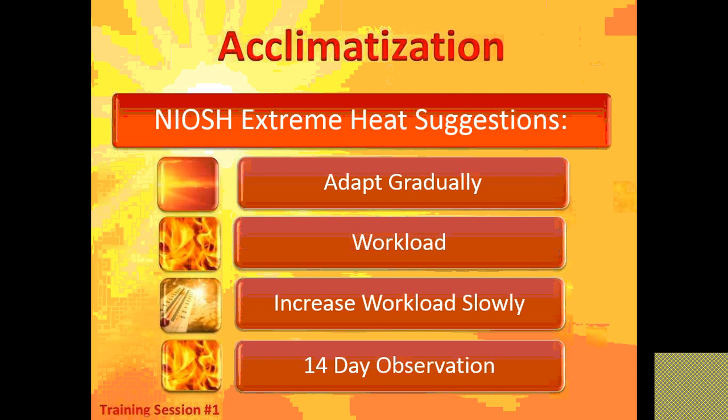Acclimatization. Acclimatization is the process of becoming accustomed to hot environmental conditions, 80 degrees or more. The National Institute of Occupational Safety and Health suggests that employers should gradually adapt workers to extreme temperatures. A person will gradually get used to their environment over a 1-week period. The first day in a hot environment, you may only achieve half of the work that a fully adapted worker would achieve. Each day, you should increase your workload slightly until you are able to operate at full performance. Supervisors should also keep a close eye on new employees, especially for the first 14 days.